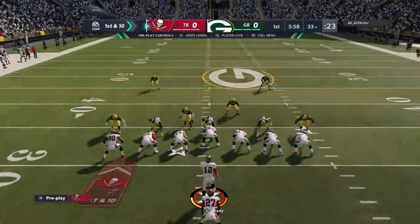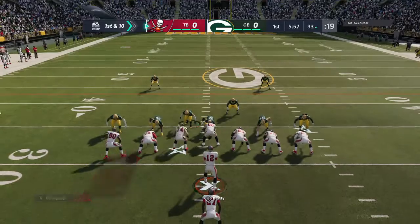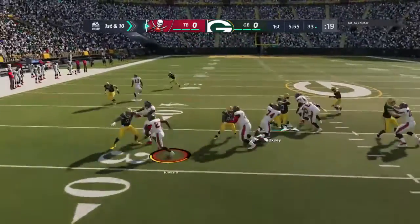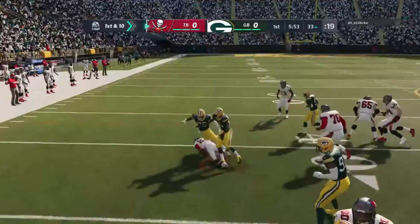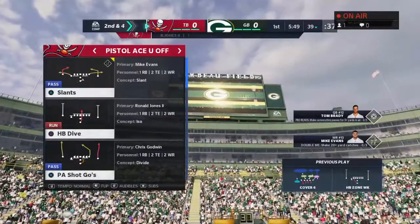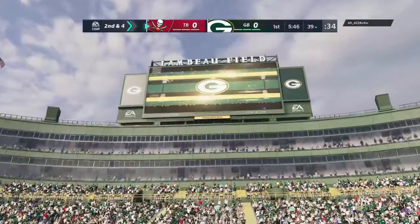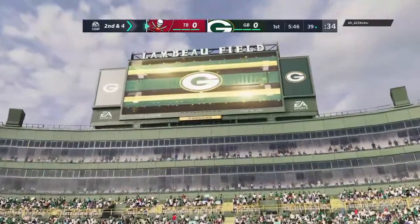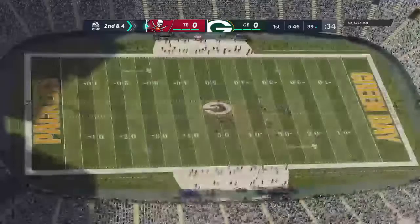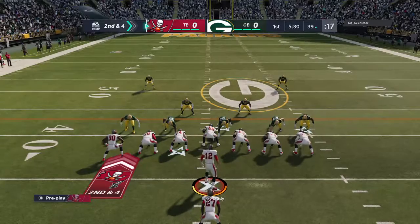So they'll come up 1st and 10 now from the 33. Here's Ronald Jones, first carry for the USC man. And he'll get this one up to about the 39 here. The game's first play produces 6 yards, brings up 2nd down. A quick burst there. 6 yards on that last play. Here's 2nd and 4.